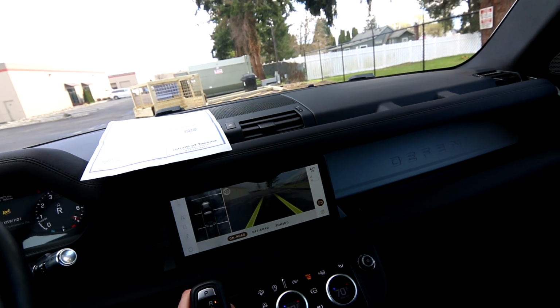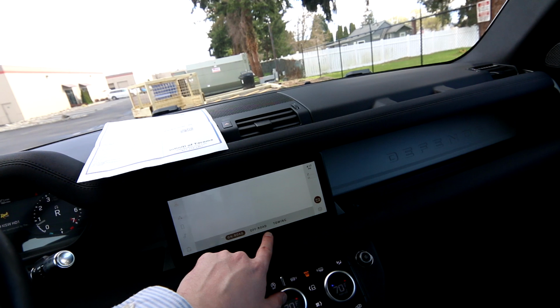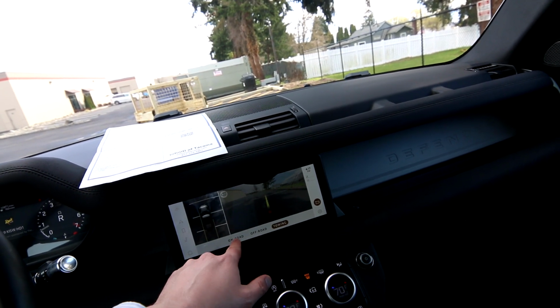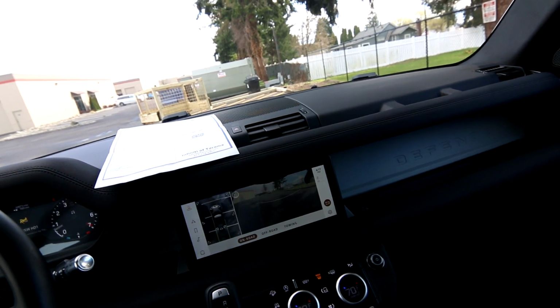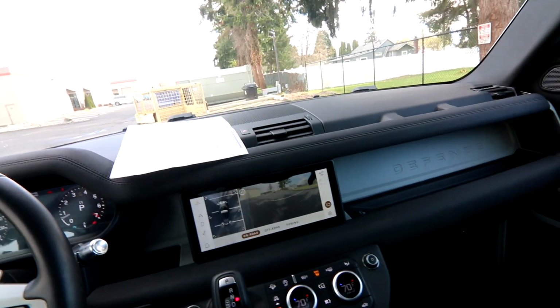And also the cool thing about the parking cameras, you have an on-road version, you have an off-road version, and you have a towing camera as well. So obviously they're thinking about an active lifestyle when developing the cameras and stuff for this vehicle. Nice comfortable heated seats, heated steering wheel. The interior is very nice, but it's very simplistic too compared to the Range Rovers.